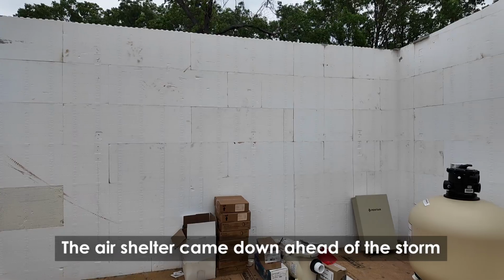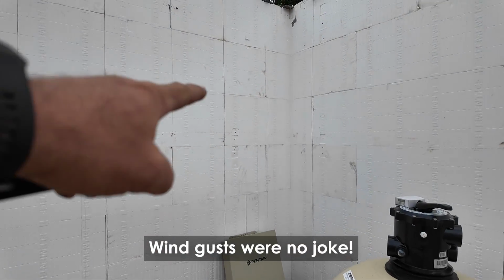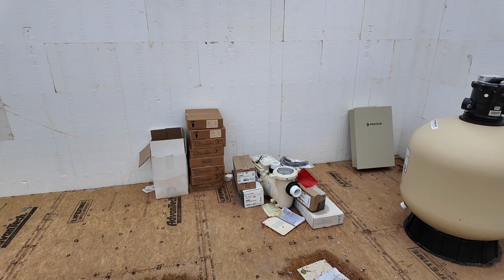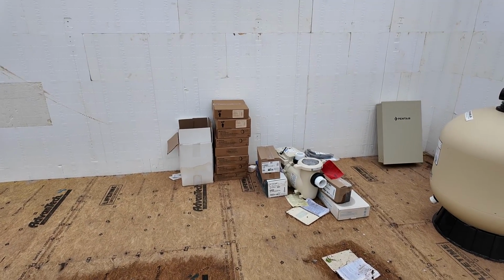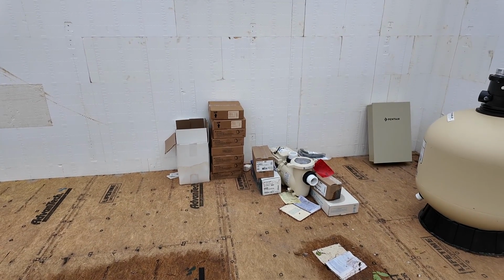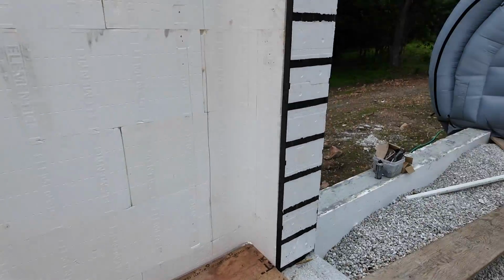But the electrician's got power run to the room. We're gonna mount the i5 right here, and then from right to left, pump, filter, and then he's using the Bitcoin mining heaters for this pool, which is gonna be kind of neat to see how that works. But we are gonna leave enough room for a gas heater in case it's not enough to keep the pool swimmable in January, February, which is the goal.